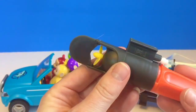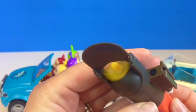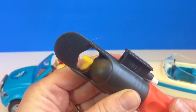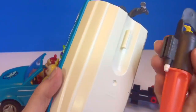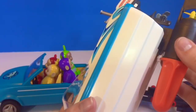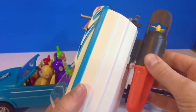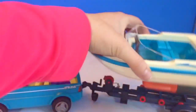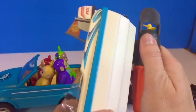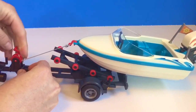Here's the motor for the boat. It goes on the bottom, and it actually works. That's how we turn it on, and the propeller turns. We put it on the bottom of the boat once we get to the water. If we put it on now, it won't fit on the trailer. I'll take it off and put it in my pocket until we get to the water. Let's reload the boat.